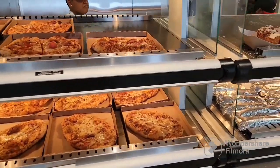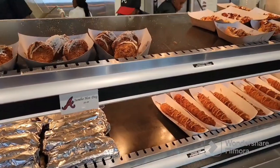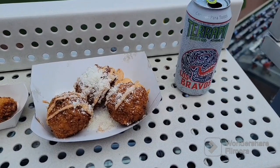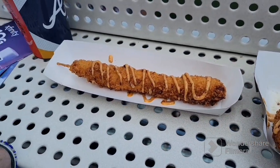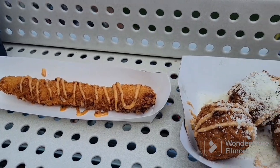If you head up to the third level, section 343, you'll find the market, home to some new food items. The Closer, an all-beef hot dog with mozzarella whipped potatoes, fried golden brown with a spicy mayo, and the triple play. You see three of them right there. This is a play on the Caribbean staple, papas rellenas, a creamy potato filled with chicken and fried golden brown.